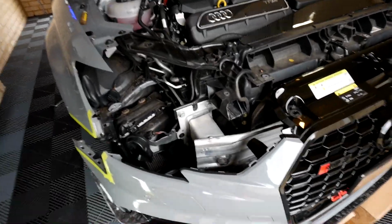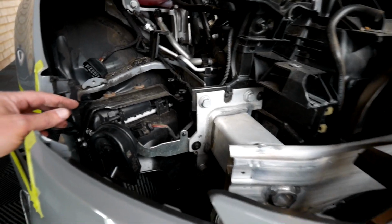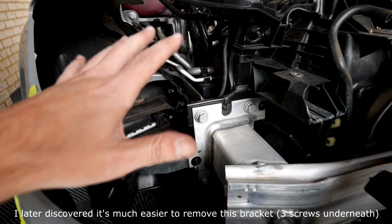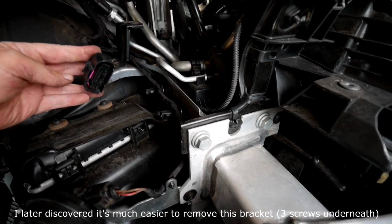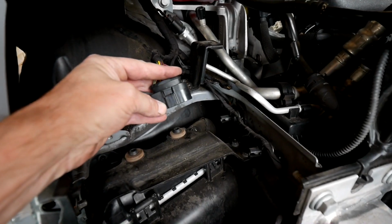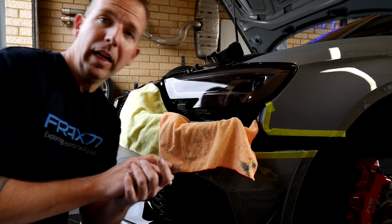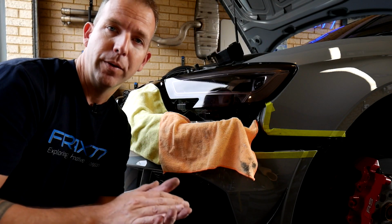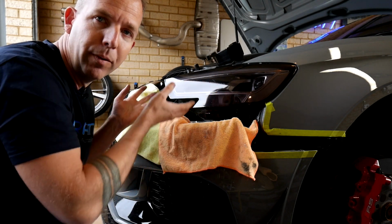Okay, I've managed to get the driver's side out, just to get an idea of what's involved. A couple of things. This little bracket here is a bugger to get the light past. I'll show you when I do the other one. The other thing is that the plug, of course, doesn't have a lot of reach, so you have to get that out. You need to push down on the little tab here and then just pull it off. Another quick handy tip, obviously lay some microfibers or protective cloths around on the bumper, because as this comes out, it will rest on here.